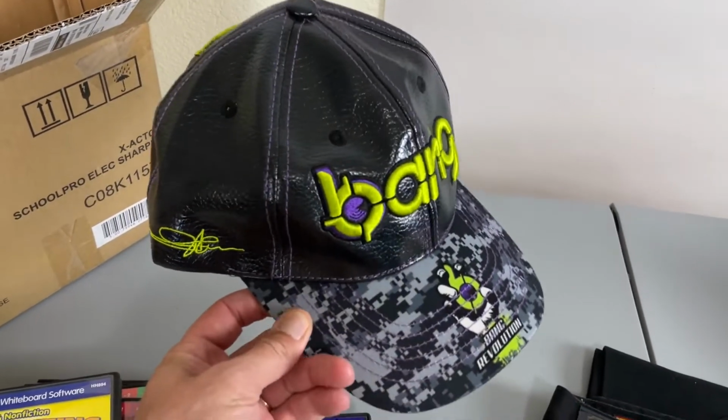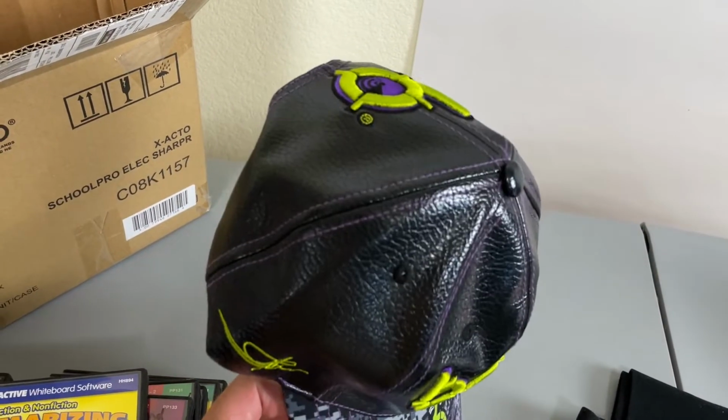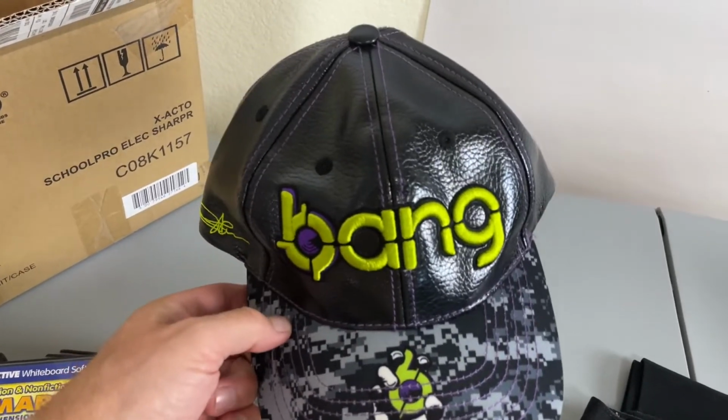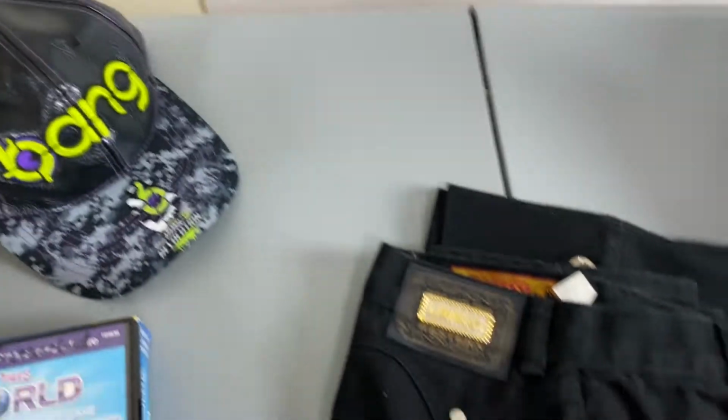I haven't seen one of these before. It's got a cool digital camo bill, and the top is like a faux leather, and of course it has some really cool 3D embroidery. I picked that up for $1. It's in really good shape.